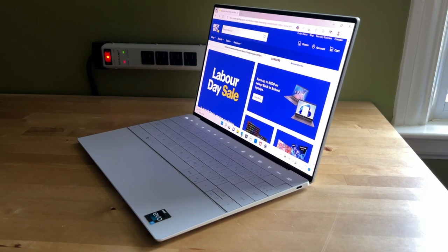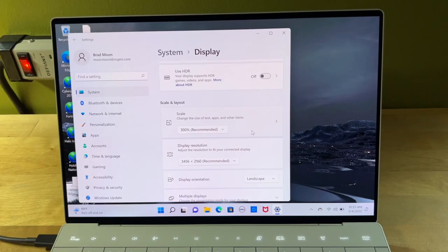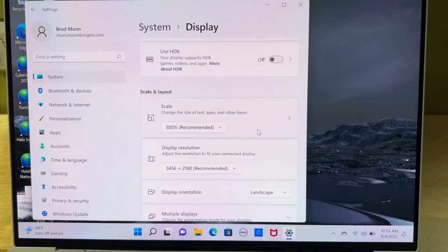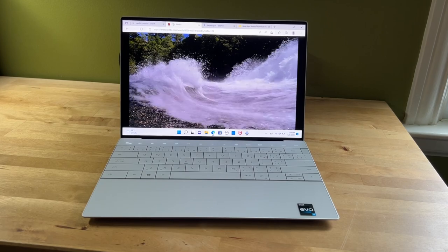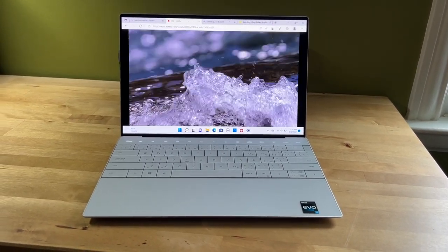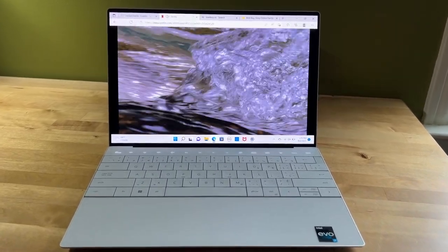This OLED display was a highlight. It has nearly 4K resolution, and the colors and black levels just pop. However, the downside was its impact on battery life, which maxed out at about 7 hours. XPS 13 Plus versions equipped with a 1080p IPS display get nearly double that.